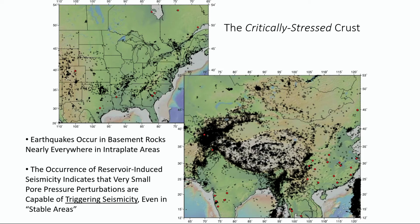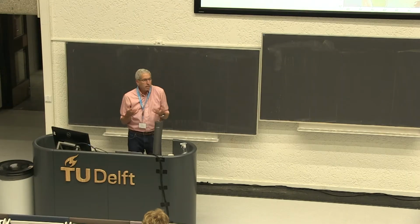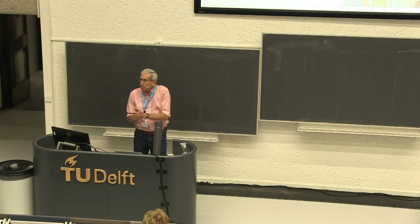And most dams are not very high. The pore pressure change, as transmitted down into the basement, is extremely small. So reservoir-induced seismicity was a clue all along that the Earth's crust is critically stressed. There are some faults just ready to slip.